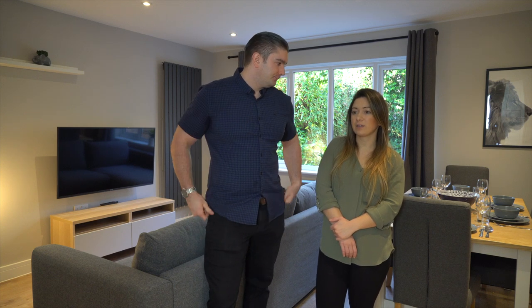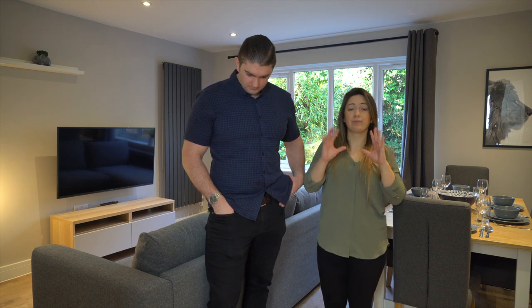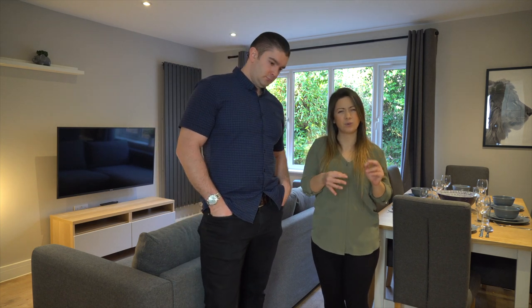I think sometimes when you're putting a room together and trying to make it feel homely, it's blindingly obvious what a room needs, and other times it takes a bit of getting used to the room, if that makes sense.